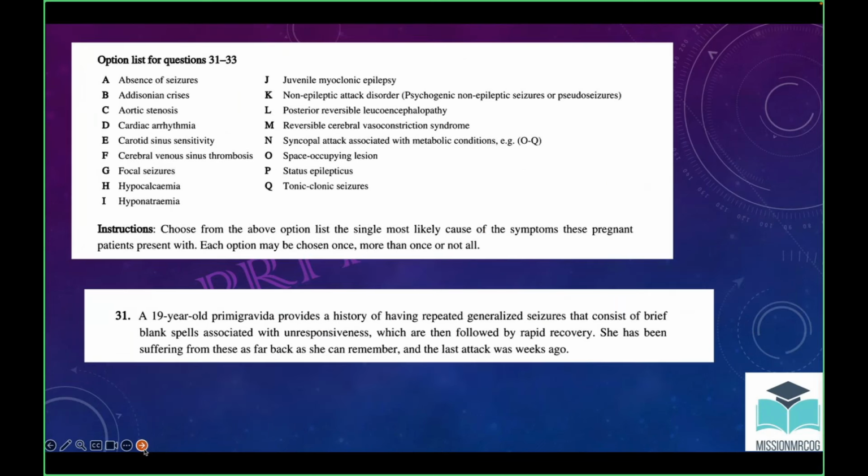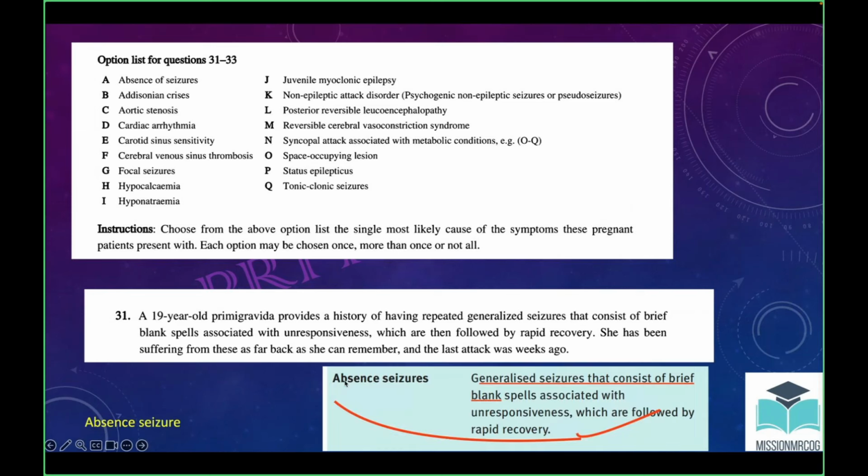A 90-year-old gravida with a history of seizures, with blank spells associated with unresponsiveness, followed by rapid recovery. She has been suffering from these for a long time. As she can remember, the last attack was a week ago. You have to tell the most likely cause of the symptom. Absence seizure. The phrase "blank spell" is the word that helps you in the answer.